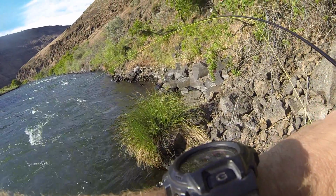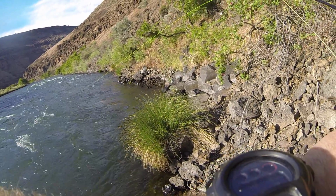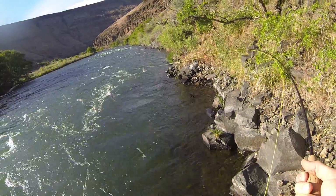So I slowly started working him back in, just little by little. I'd make a little progress and then he'd pull some more line out, and I'd make some more progress and he'd pull some more line out. I knew if I could get him into the eddy, I'd have a really good chance of landing him because the pressure on the line was so tight, it would have taken nothing to snap it. I honestly thought I was going to lose that fish.